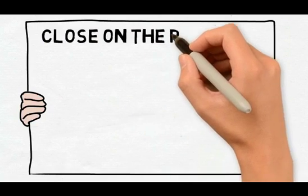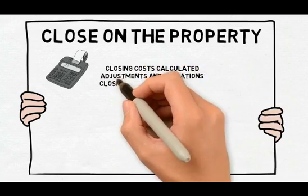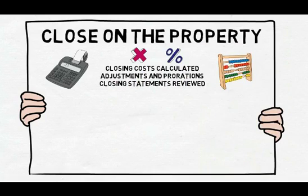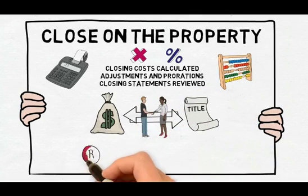Once everything is in order, closing costs are calculated, adjustments and prorations are given, and the closing statement is reviewed. Once the buyer and the seller transfer the funds for the title and deed of the house, the transfer is then recorded on the public record, and the closing process is complete.